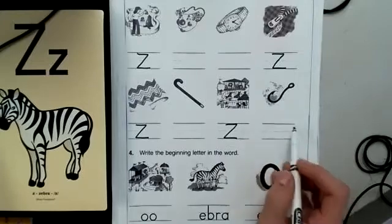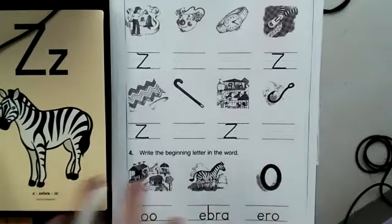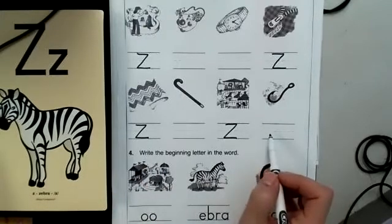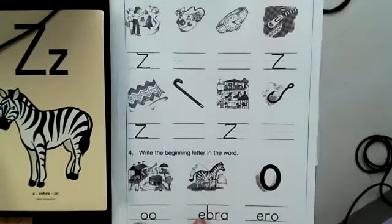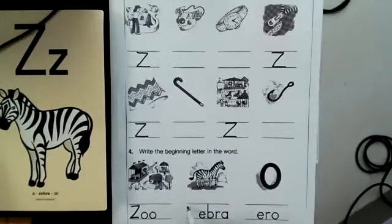Okay, and then a hook. Hook. No, that's not a Z. Hook isn't a Z. But look, all of these at the bottom start with Z. Zoo, zebra, zero. Now they wrote the rest of the word for you. You just have to write the Z at the beginning of zoo, zebra, and zero.